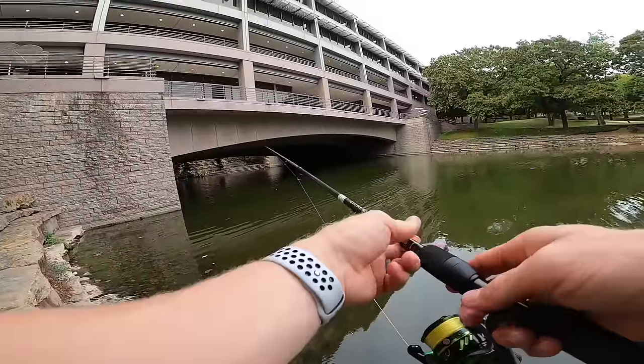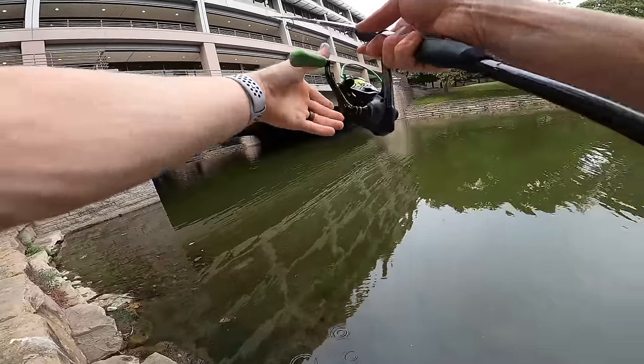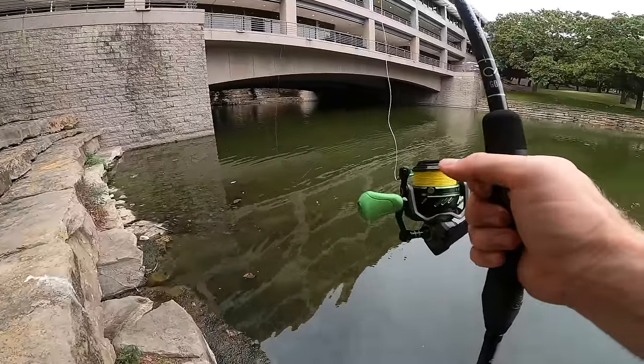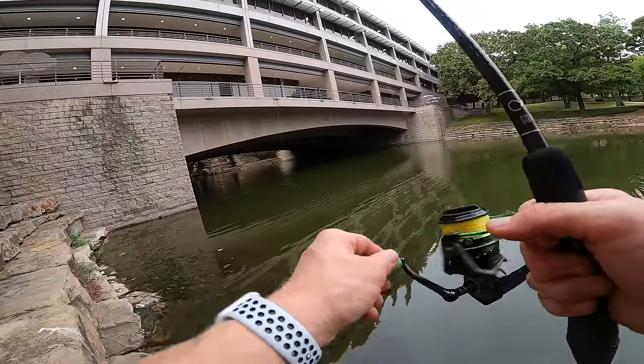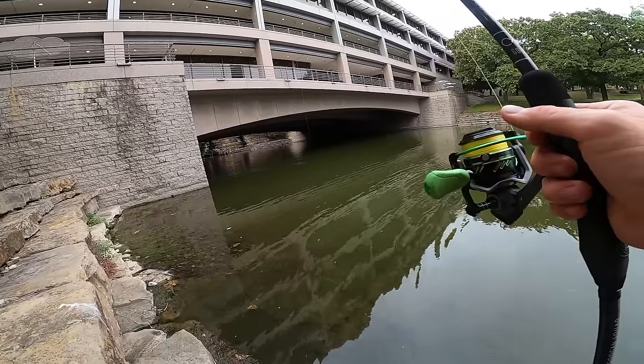This is not typically a color I throw, by the way. The pinks, I just figure, you know, it's a darker color. It's got that purple. I've been throwing a lot of purples, but this one's like pink, okay? It's got that darker side though, which is good. Just that darker outline, I feel confident with that. Just a darker color in this murky water, so I figured I'd be getting some hits.